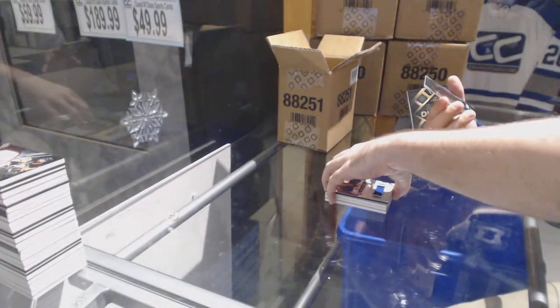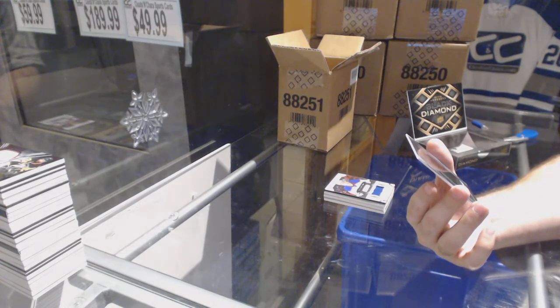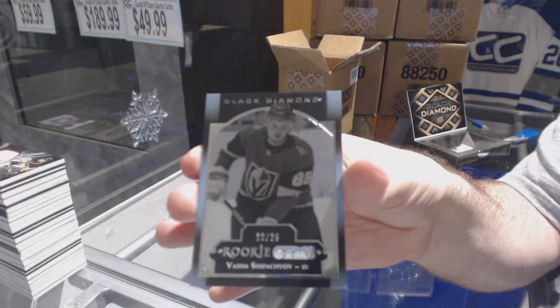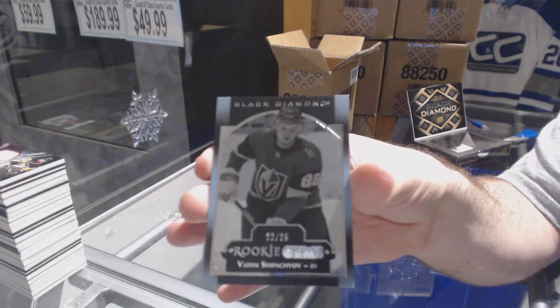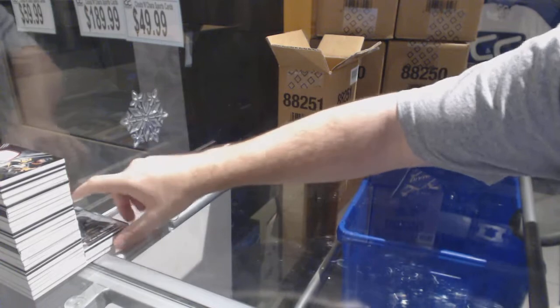And to go along with your collection, Rookie Gems Black, number /25 for the Vegas Golden Knights, Vadim Shipachev. What are you actually missing right now? Other than the diamond. That is hilarious.